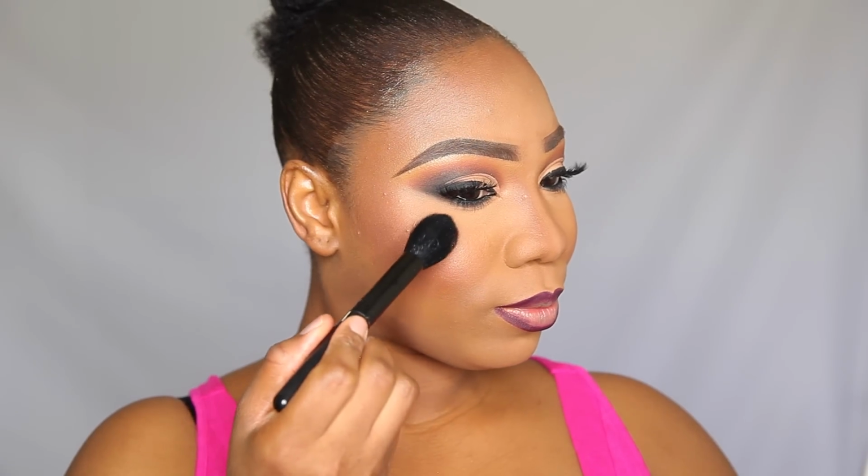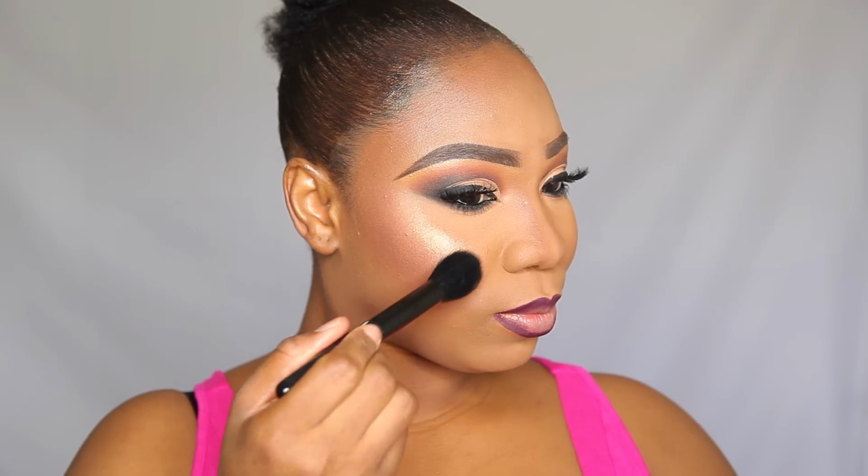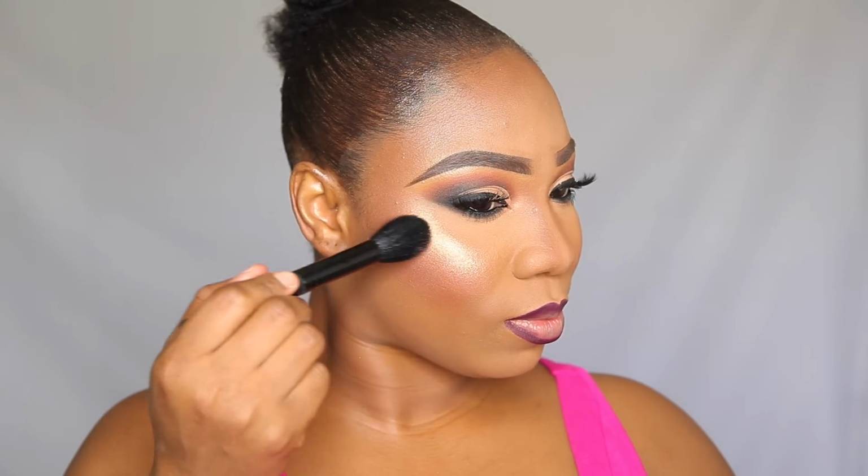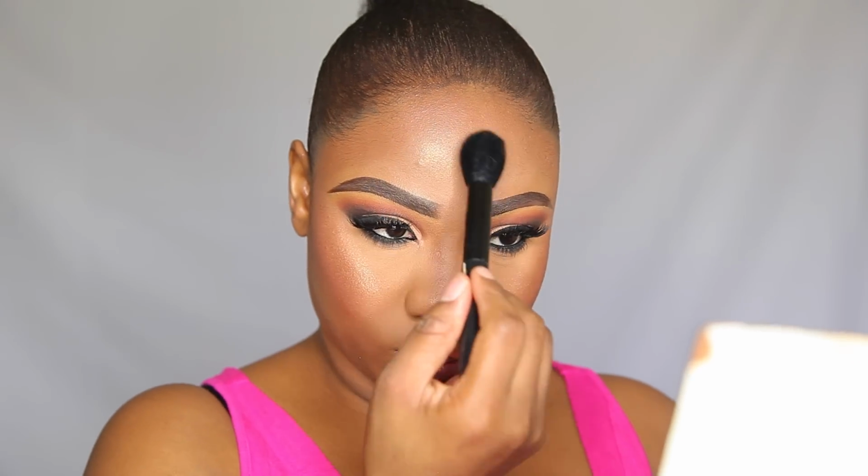I'm going to be taking this gold eyeshadow from Ofra Cosmetics, and I'm gonna use that to add some glow. And then for lip color today, I'm going to be using the ABH Liquid Lipstick in the shade Seraphine.